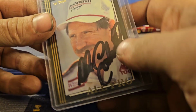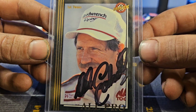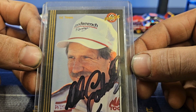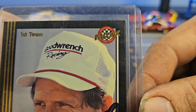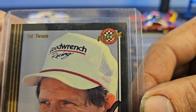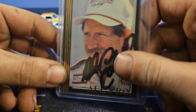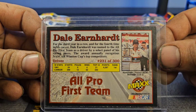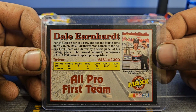All right, guys, so first up is the trading card. Now, I guess this is obviously the first thing we all want to see. Legit signature. This is part of the All-Pro, as you can see up here. Max Race Cards, 1988 to 92. First team. On the back here, it does tell us a little bit about what All-Pro first team is. So it says Dale Earnhardt.